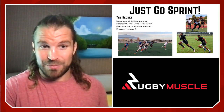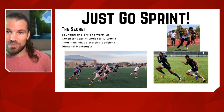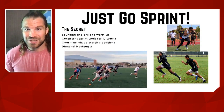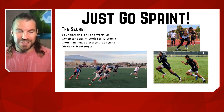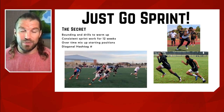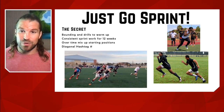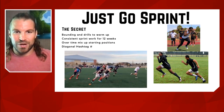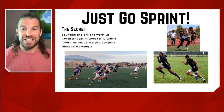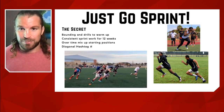The problem is that most people are asking me how to get faster in the gym, or they're asking me what sleds they can use and doing all these different things. And what they haven't done is just gone out and sprinted. This was by far the most dramatic improvement I ever had in my speed when I played rugby. It was when I went out consistently twice a week and found a field that was actually opposite my house at the time. I just went out and practiced sprints twice a week, and I saw a significant increase in my speed because I was just sprinting.